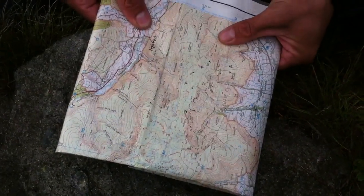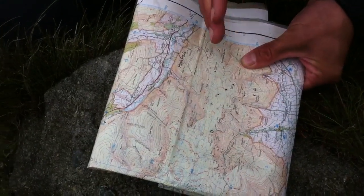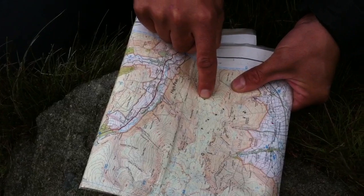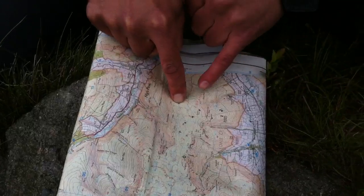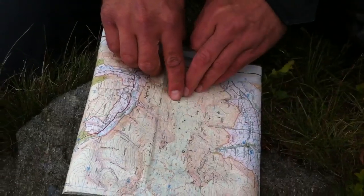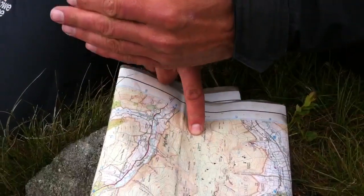If I've done that correctly, everything else around me will be in the right direction. So north, south, east, west, and therefore I can work out which direction to walk, because everything around me will be an easy place to find. If I want to walk down to the Vale of Edale, I walk south, which in the real world is south that way. If I want to walk to Snake Pass, I can walk north, which in the real world is that way, both on the map and in the real world.